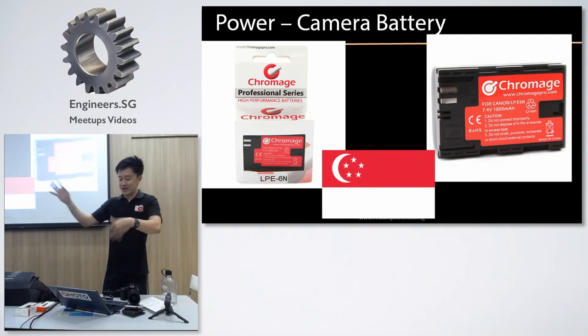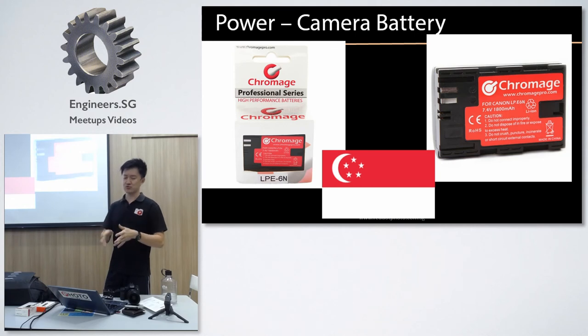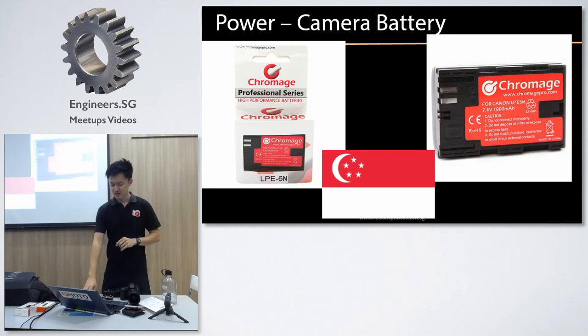Okay, that's the end of the power portion. So try not to have fake stuff. I think this is actually the most crucial, the power management chain that we have.